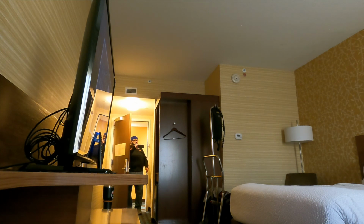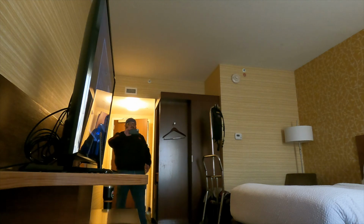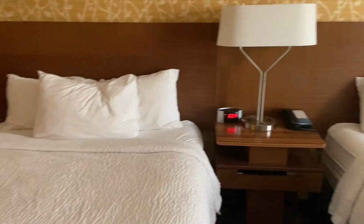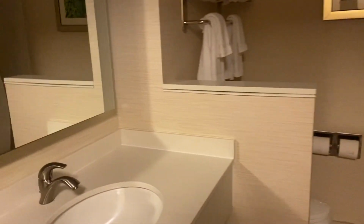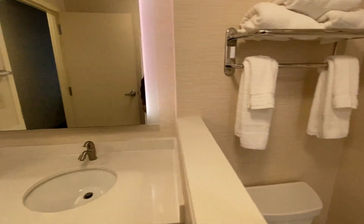All right, guys, here's the room. We're staying here at the Fairfield in Dickson, Tennessee. Nice room, 2 queen beds. There's all my stuff. Hadn't quite unloaded the cart yet. I just got here to the room a second ago. Check out the bathroom. Yeah, it should have a shower and a tub. Cool. Very nice.